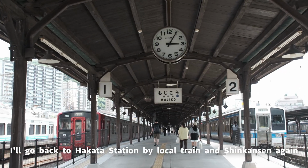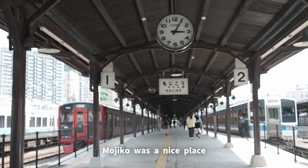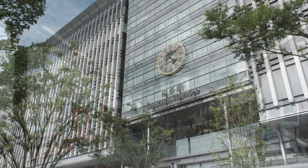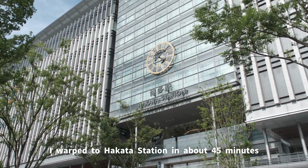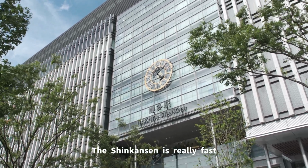Then I'll go back to Hakata Station by local train and Shinkansen again. Mojiko was a nice place. I warped to Hakata Station in about 45 minutes. The Shinkansen is really fast.